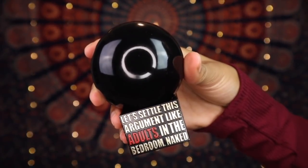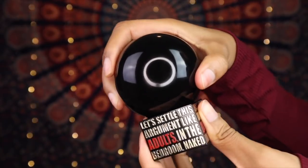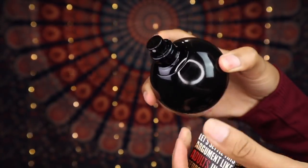The next fragrance, you guys, is one that I was so scared to get, but I'm so happy I did, because this is unlike anything I have in my collection. And this is Adults by Kilian. This fragrance is a green, woody, powdery, sweet scent. This is very, very nice. This is unlike anything that I have. I think I'm starting to enjoy fragrances that have green elements to them with some sweetness.